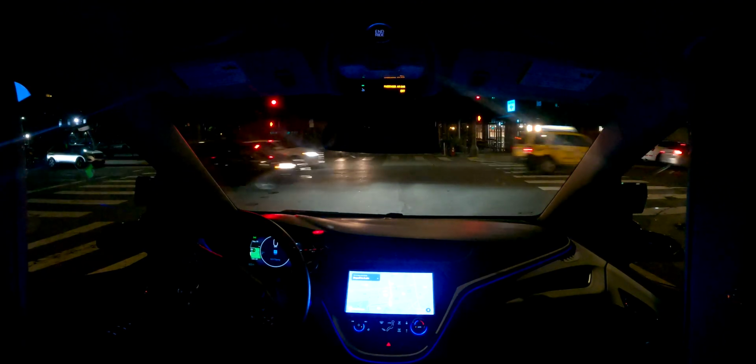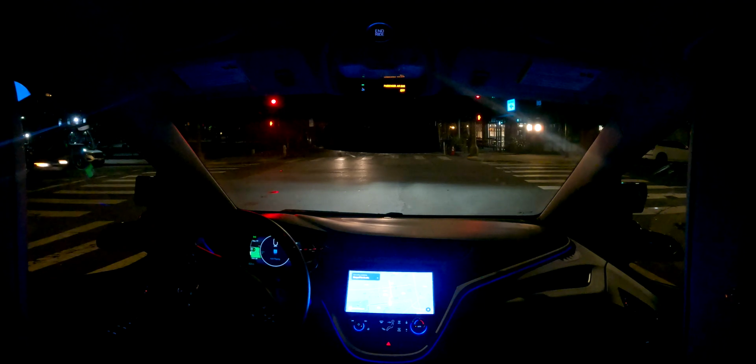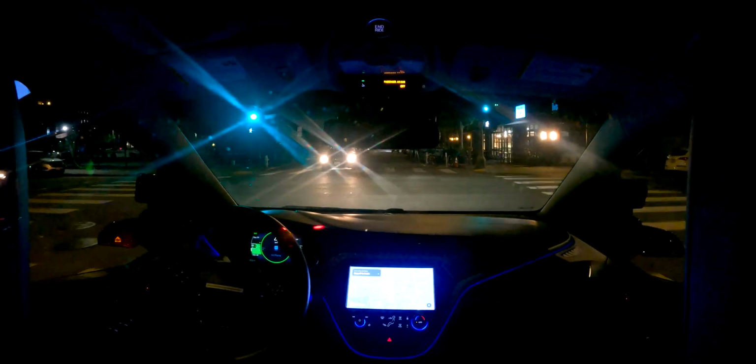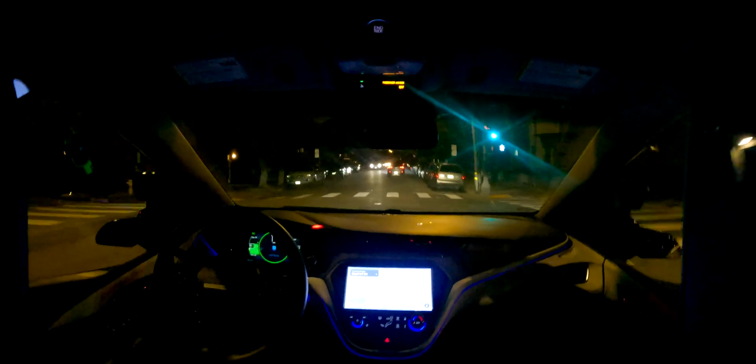A little bit of weird double stop there. It kind of inched up a few times. Cruise car, no driver, no passengers either.